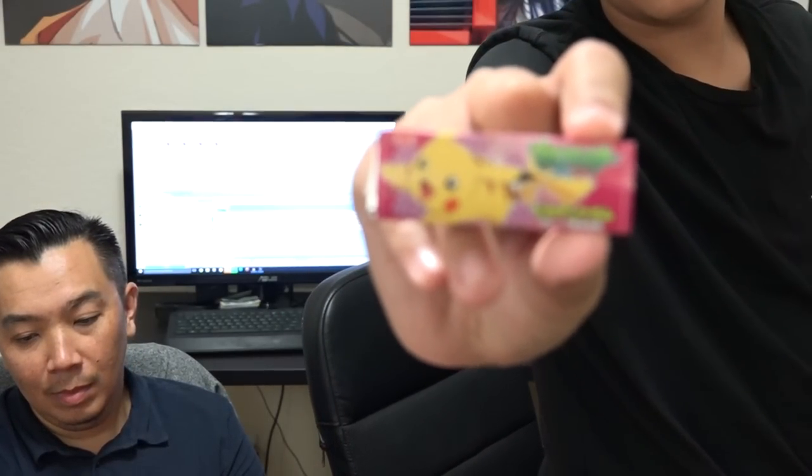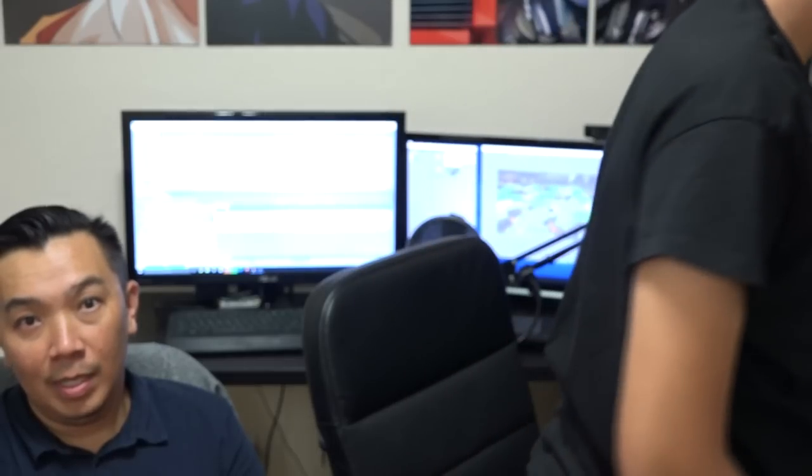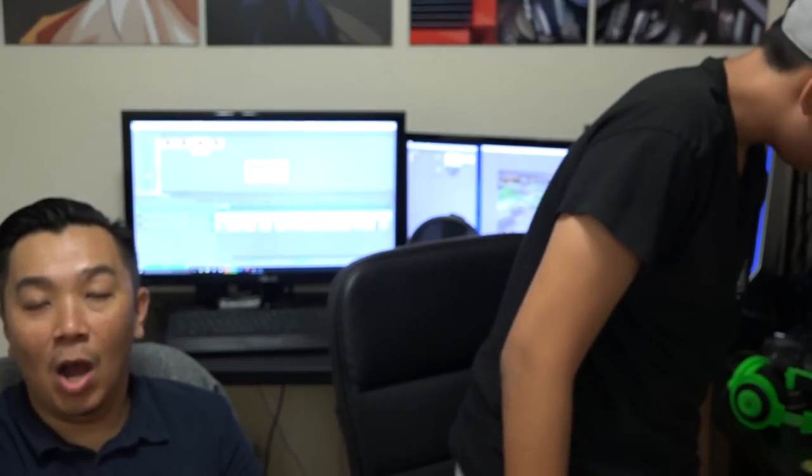He gets wrecked. Okay, this looks like licorice. Twizzlers. And it's dark. Alright, I don't know what this looks like. Gum. It's like a Pikachu gum. Focus! And this looks like an Almond Joy.